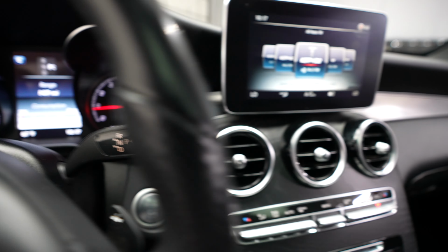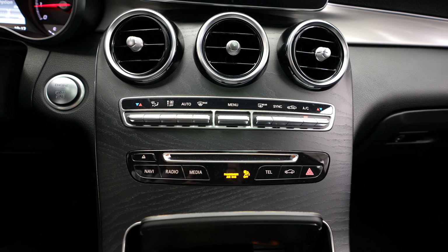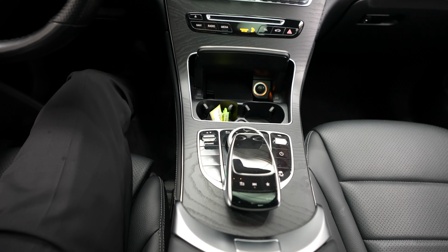shifter, climate control, and center console.